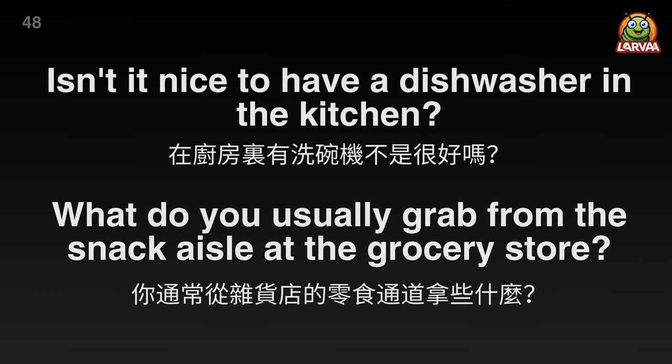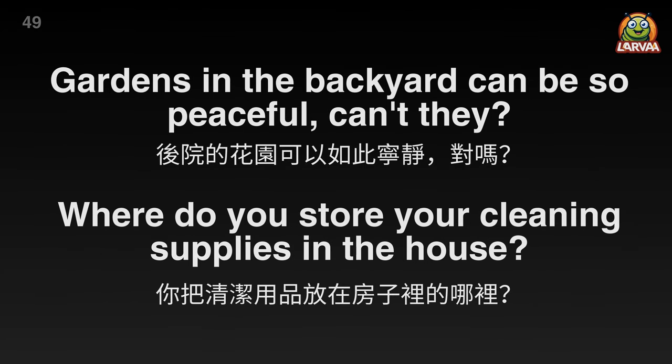What do you usually grab from the snack aisle at the grocery store? Gardens in the backyard can be so peaceful, can't they?